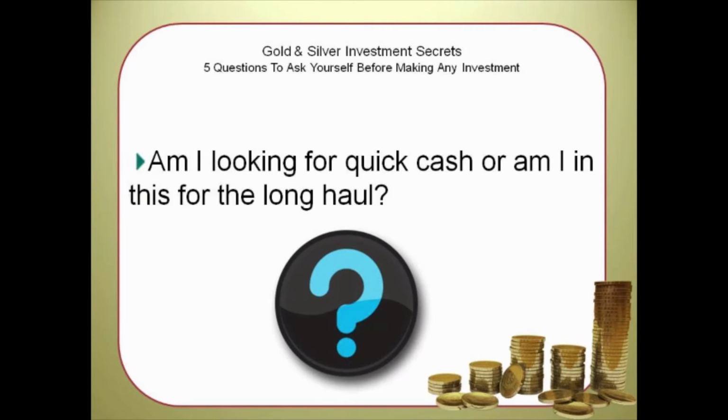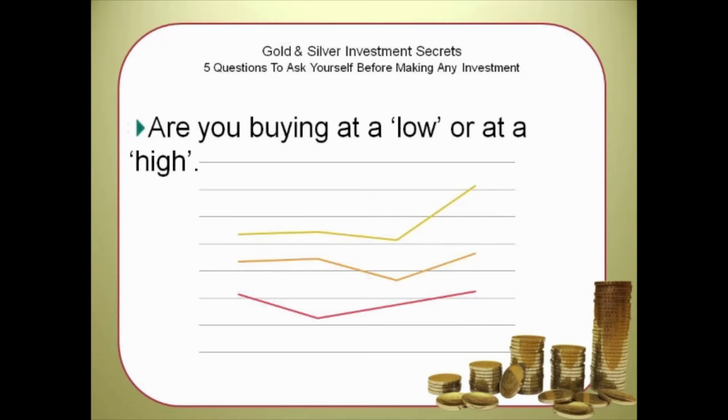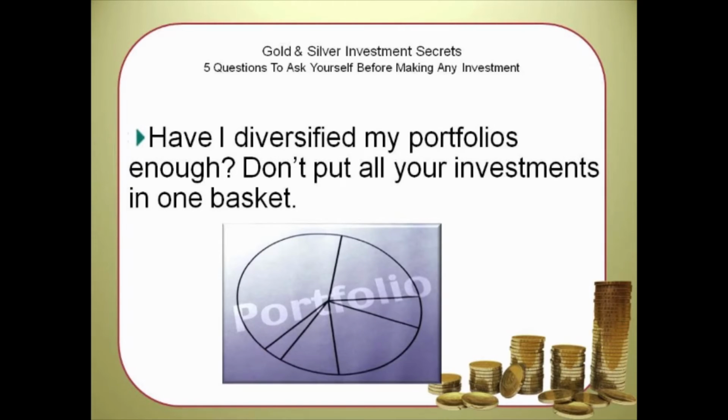Am I looking for quick cash, or am I in this for the long haul? Are the metals I'm buying genuine, real, authentic? Are you buying at a low or at a high? Are you buying paper metals or real bullion? Have I diversified my portfolio enough? Don't put all your investments in one basket.